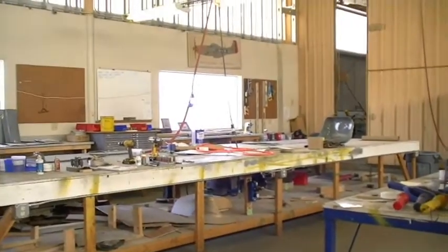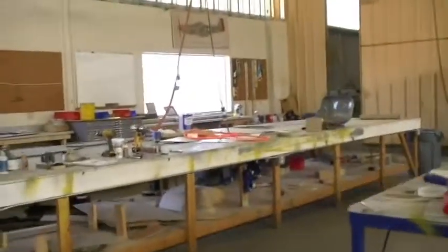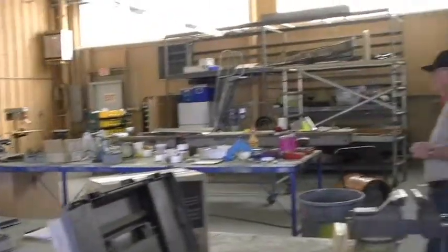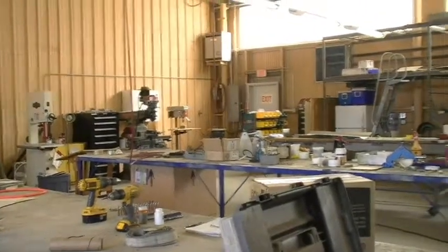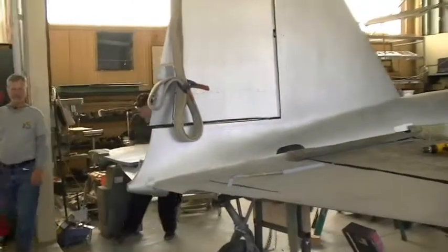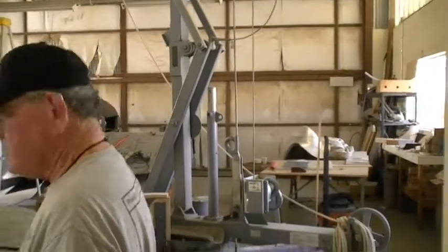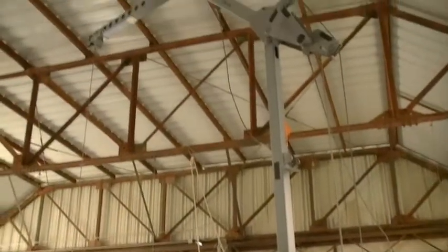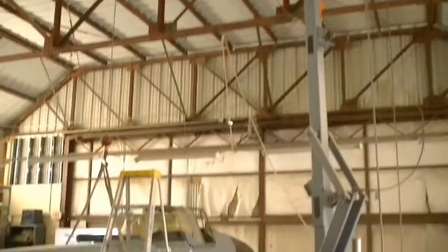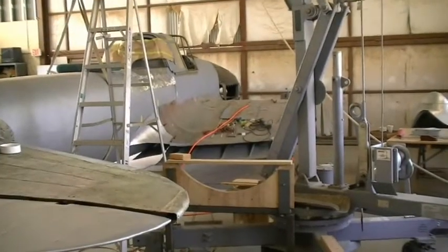They sure do have a lot of workspace, don't they? Maybe 50 feet, a little more. This one was started by one of our museum members who was originally from Holland, in the Dutch air force. Look at that, they've got a little crane like this. Looks like they have a place for a crane, but I don't see one.